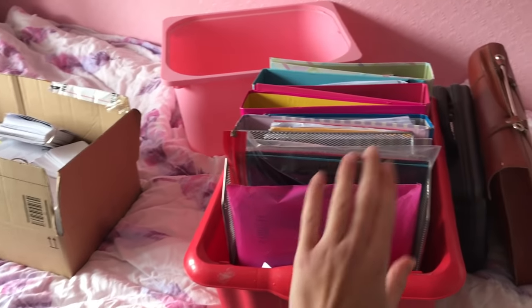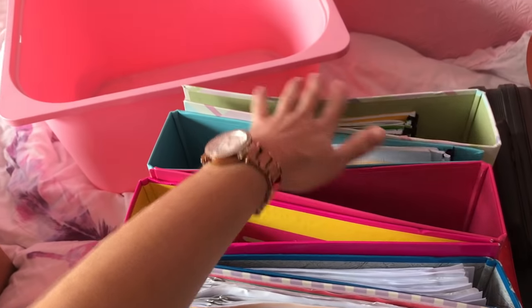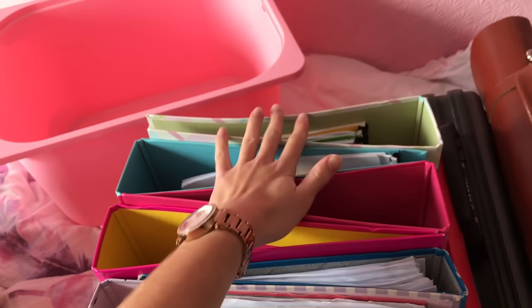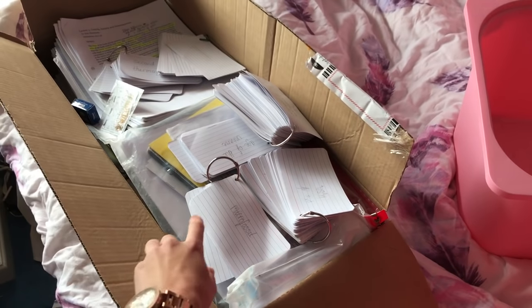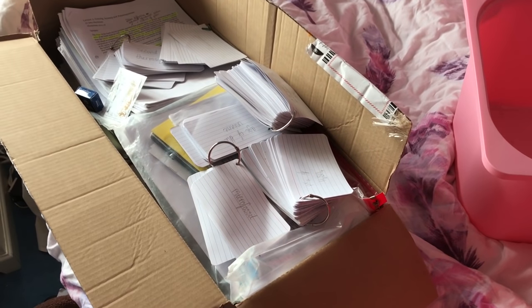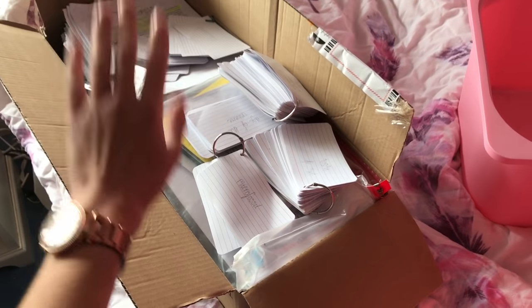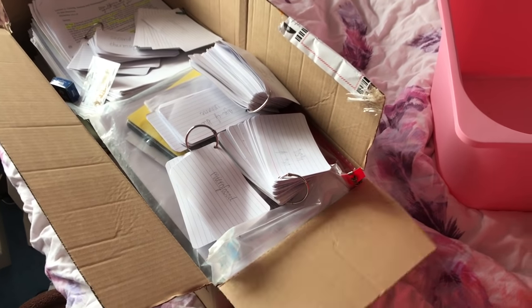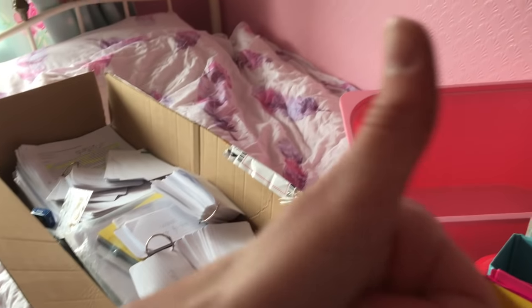Okay, I've made some progress. This is what I'm taking to uni, so this is all my folders. I've got loads of empty ones that I've taken out all the stuff that I no longer needed, so I can put my new work in there. Got a spare box for packing up after lunch, and this is all old stuff that I'm gonna keep in case ever I need my earth sciences or chemistry lecture notes, but let's face it, probably won't ever look at this stuff again. It's gonna go up in the attic somewhere. That's good. Going well.